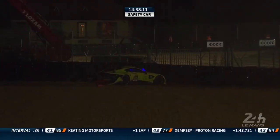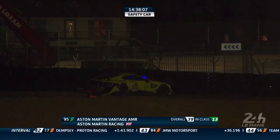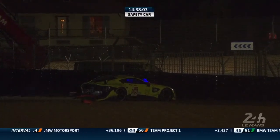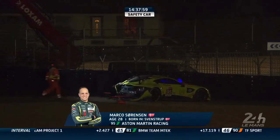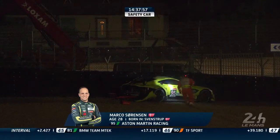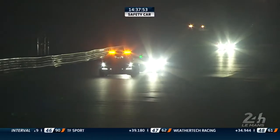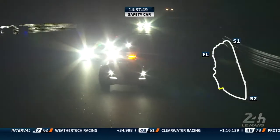When did that gap? Oh, 95 car. Is that the same? It's not the same corner. Tell me that's not the same corner. No. Is it? That's a big impact, though. Yeah, that's a huge impact. Marco Sorensen. Oh, boy. Went in backwards. So we just got the double yellows removed. So you guys said it's at Indianapolis. It's drivers right in Indianapolis.